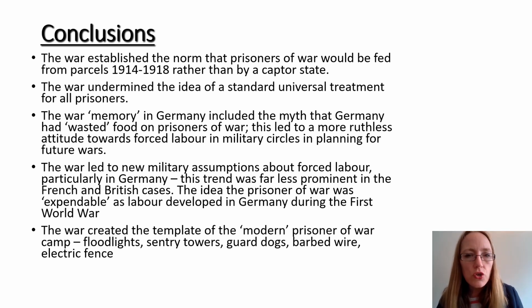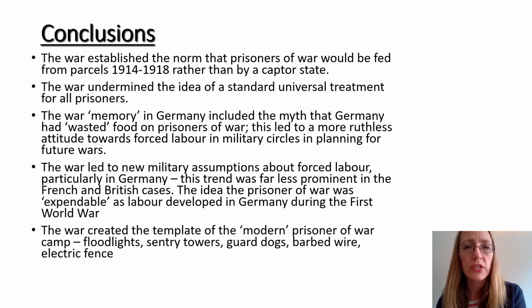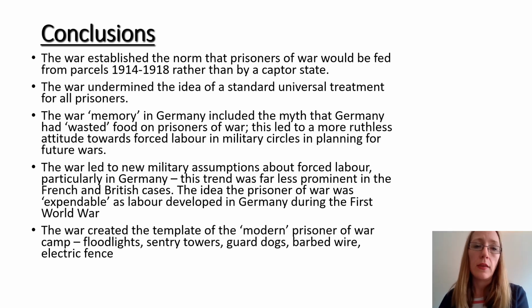The war also led to new military assumptions about prisoner of war labour on the Western Front. This idea that you see in 1918 of British prisoner labour, French prisoner labour on the Western Front, not being well fed by the German army, being beaten, suffering the kind of malnutrition we just saw in that photograph I showed. This normalises the idea that prisoner labour can be treated like that. And that's a very disturbing normalisation that's never really challenged in interwar Germany. And then we see that forced labour, starvation labour, being more widespread in the Second World War.